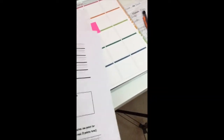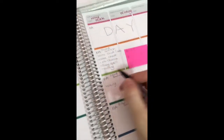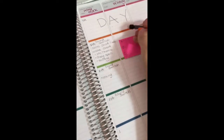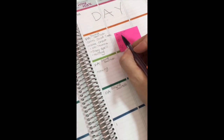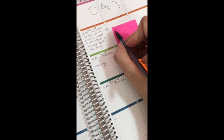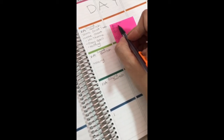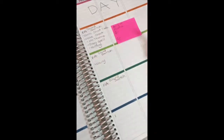So my thoughts on where they are now, that I'm going to refocus my group A. So I told you guys, depending on what they do is what group A will refocus on. So group A needs short A again. They need some more work with short A.